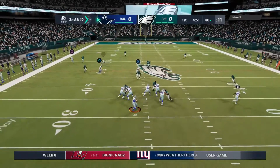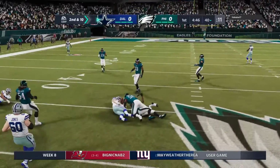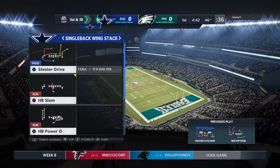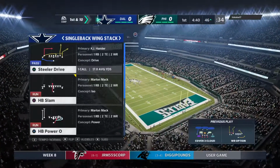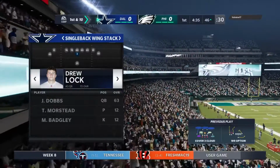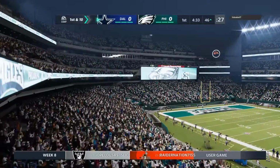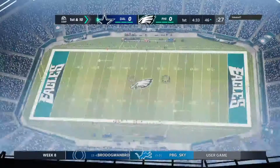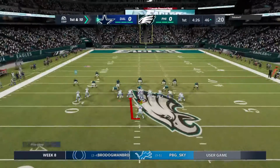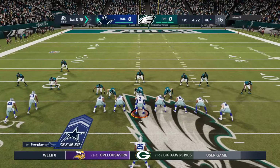Now Locke throwing on second down. Connects here with a tight end, Blake Jarwin. And he'll be taken down, but not before he gets into enemy territory. Give him 14 on that one and a first down. So from Philadelphia territory now, here's a 1st and 10 at the 46.